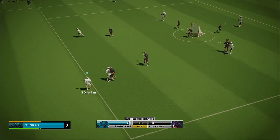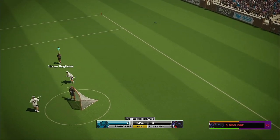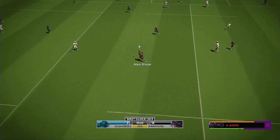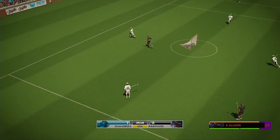Connor. Side left. Ball stop center. Slings it. Saved by the goalie. The home team get a chance now. The home team will be happy with his performance and goals so far. Ellison. Sees space, shoots, puts it wide.